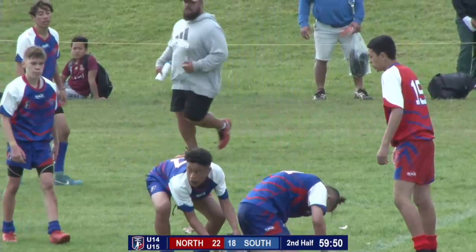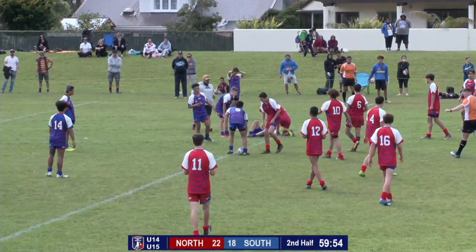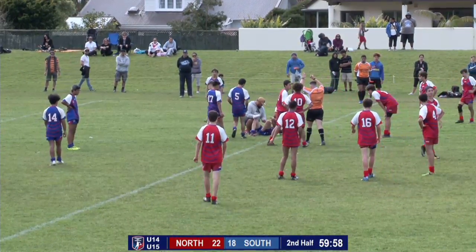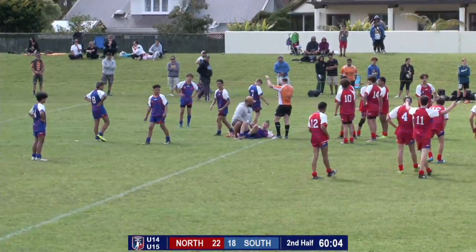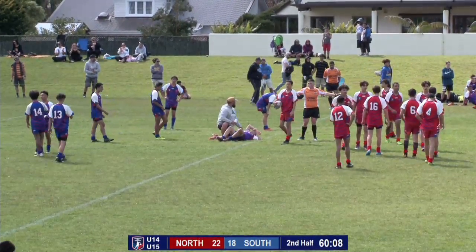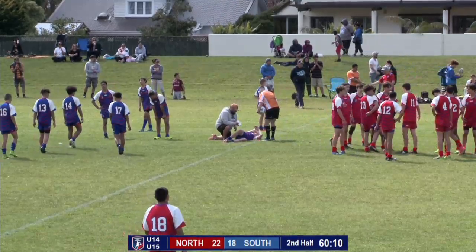Horton suffering with what looks like a bad case of cramp there. That'll be a knock-on. That'll be the game. North will win it from here. A thrilling battle in this one. In the 14-15 restricted, but you would think North have got this one sewn up now as the siren goes in the background. They do. And a gutsy victory for North. 22 points to 18 over South.